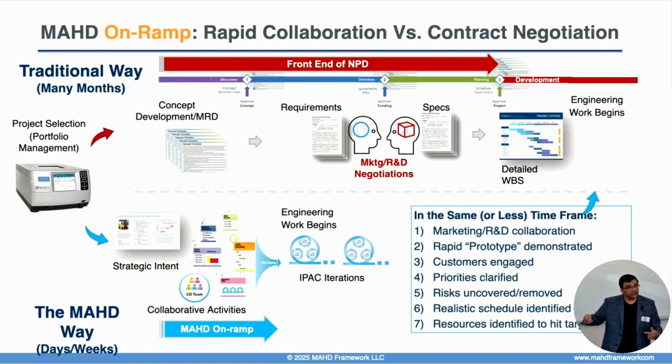And then you also want to get customers along the way. So the thing I want to point out in this, typically that entire process of going from ideation to a Gantt chart takes weeks and months with lots of unhealthy friction, just lots of negotiation on paper and a bunch of assumptions. With MAD, we actually have the on-ramp.